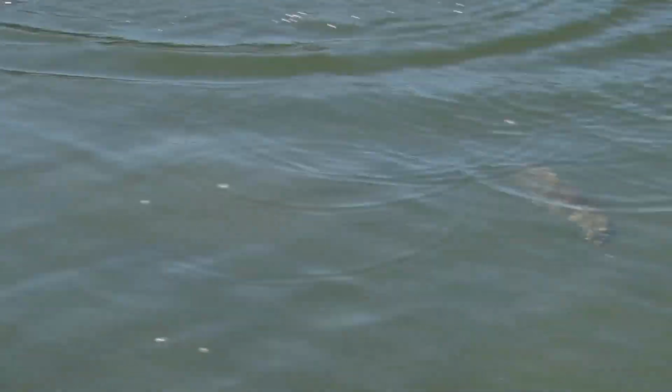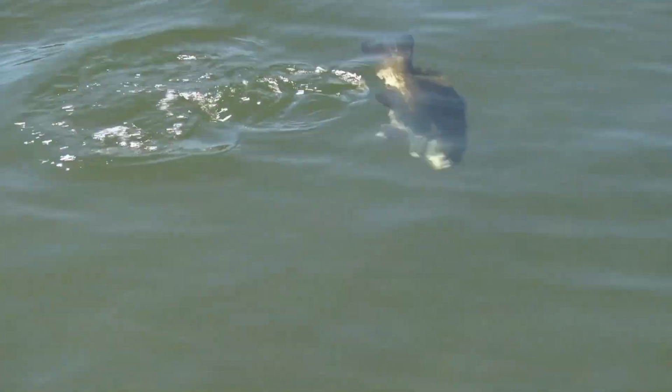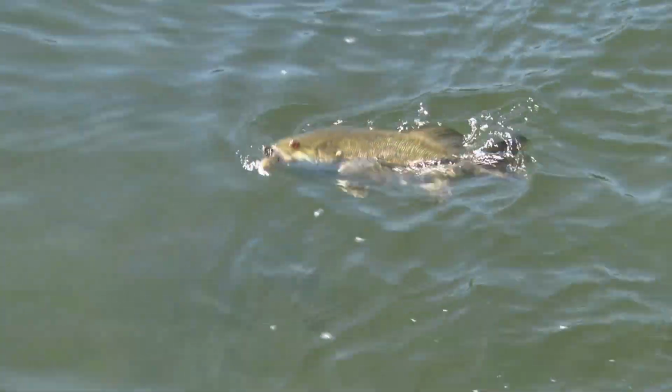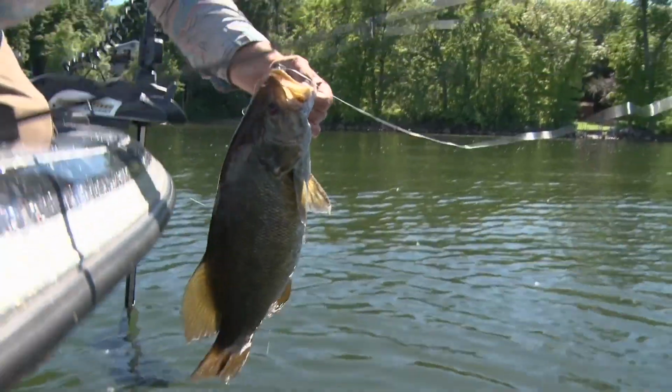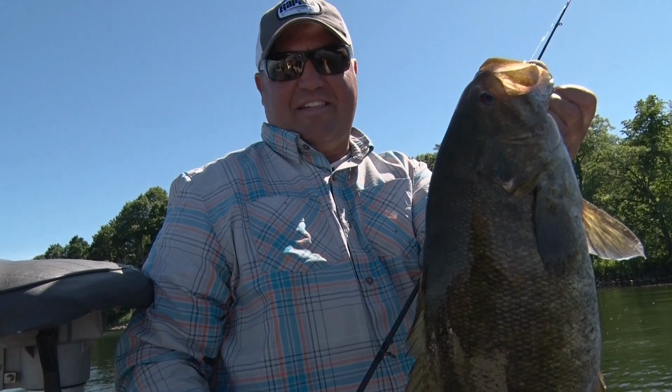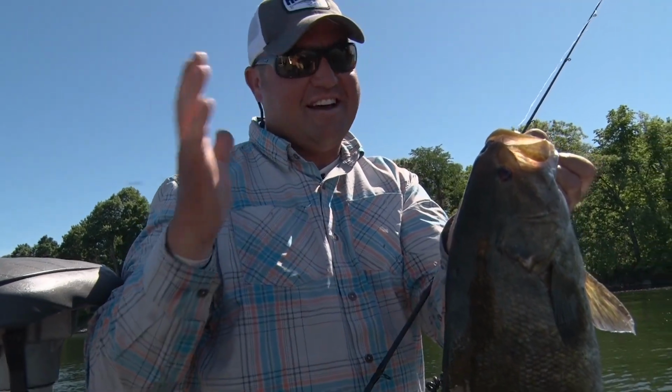Oh, that is just awesome. Anytime you can get that sight bite, that's amazing. Beauty. Woohoo! Oh, there's a pig. Oh, that's a post-spawn female. This time of year is magical.